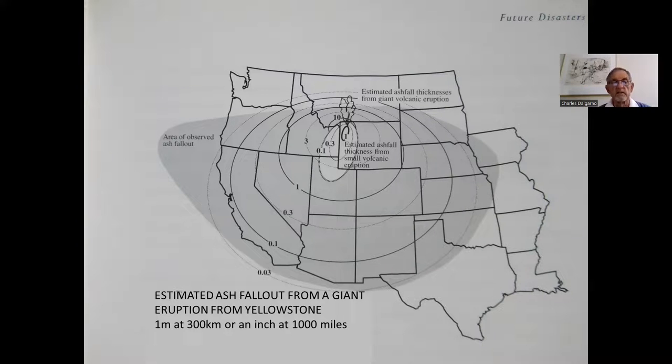that those contours then are the estimated ashfall thicknesses in feet from another enormous eruption. In white is what would be regarded as a small volcanic eruption, and these are quite frequent. It might well be expected within the next 100 years that we'd have a small eruption, and that would even influence significant areas of Idaho, etc. Yes, so it's certainly a phenomenon that is a worry to the future of the United States.